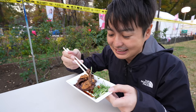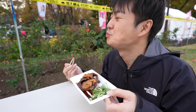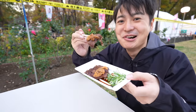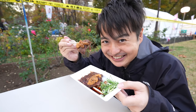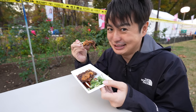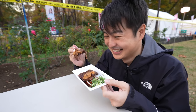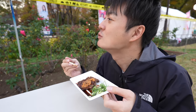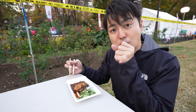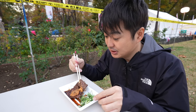Let's see. First, let me try only the meat. Itadakimasu. It's okay. So, how about the meat with uni? In the picture, it looked really good. If you see my previous video, you know that I'm pretty picky with uni. So, let me see. Itadakimasu. Oishii. Well, actually, it's not that bad compared to what it looks like.